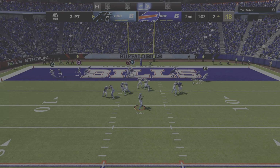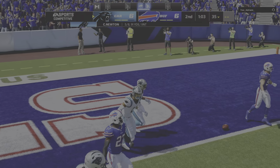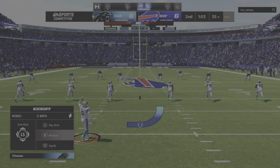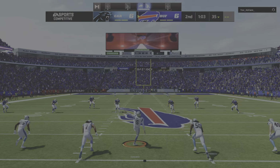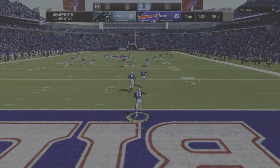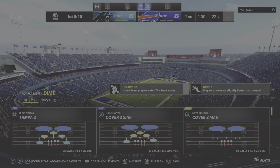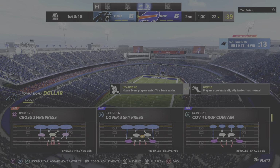Cam looking to throw. And a dangerous throw there as that's knocked down and incomplete. Popular down near the goal line. Quick slant. Nice job there to get in, knock it away. One of the other things you're concerned about when you throw that route is to make sure your offensive linemen use their leverage to get the hands of the defensive front down so you can throw it through that little bit of crowd and get it to the receiver. In this event, they did, but a nice play by the defender knocking it away.